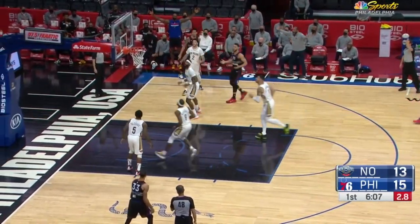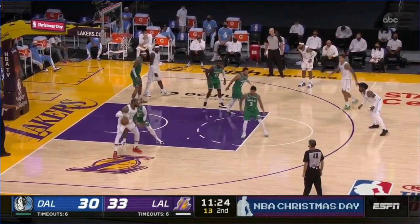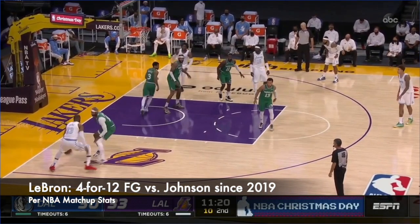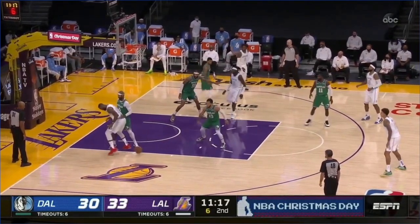If he can land a spot in the rotation, Johnson will almost certainly be Brooklyn's guy to guard supersized wings. You know, the Giannis's, the LeBrons of the world. And speaking of that, he does that here by absorbing LeBron's blows, cutting off his driving lane before flashing those quick hands again to knock the ball away.